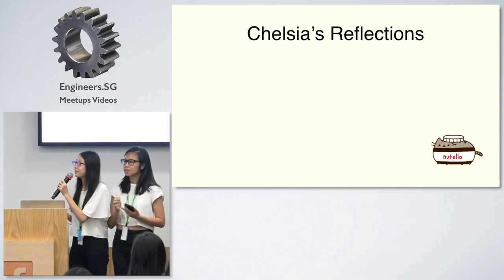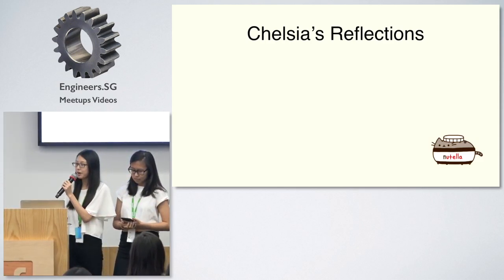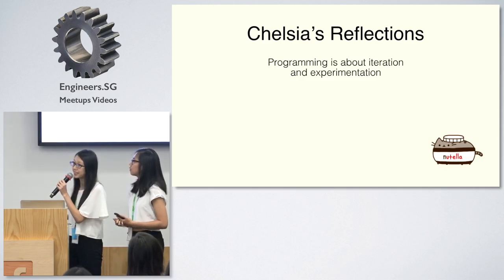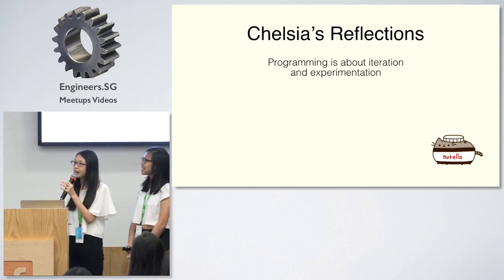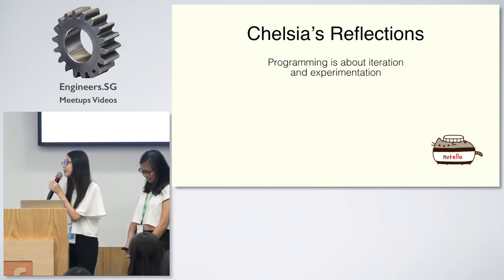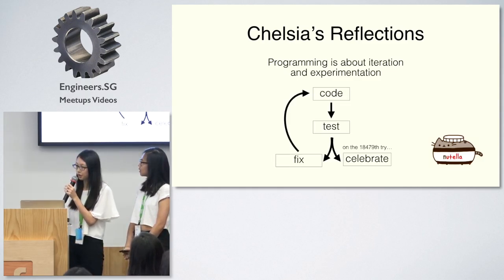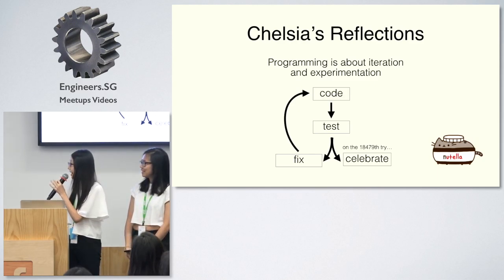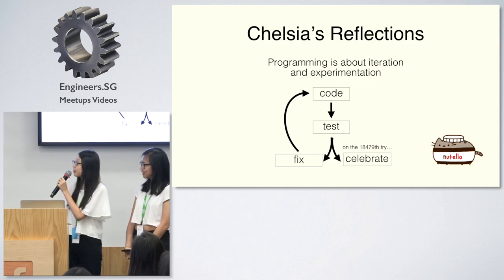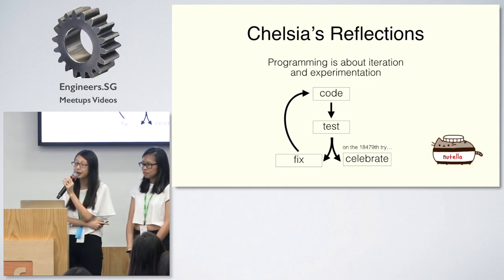So the main thing I picked up from TechLadies Bootcamp is that programming is a lot about iteration and experimentation. It doesn't matter if you're a beginner or professional, the feedback loop you go through is more or less the same. Mine looks a little bit like this. I write some code, I test it, I wait for a response, and I fix it. And after a lot of tries, I get to celebrate. That's the process of me writing my own program or the TYA app.